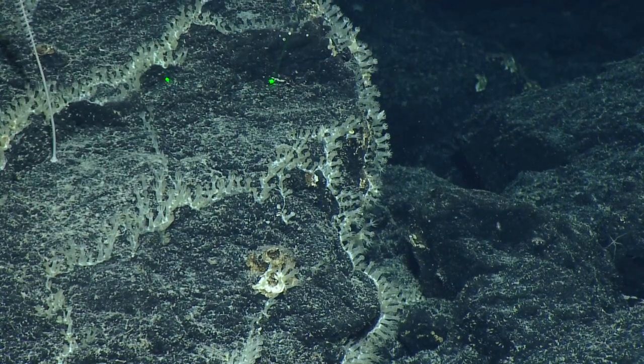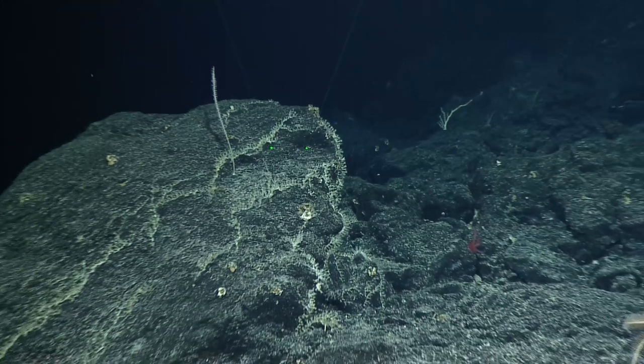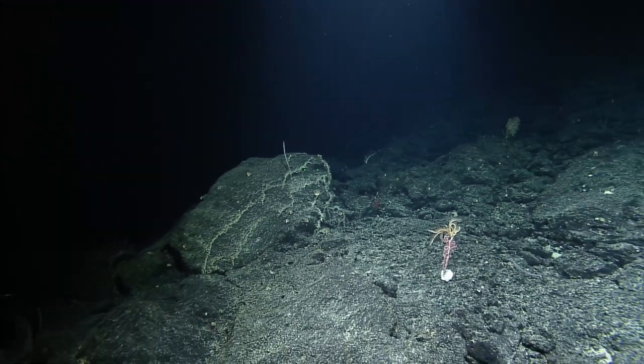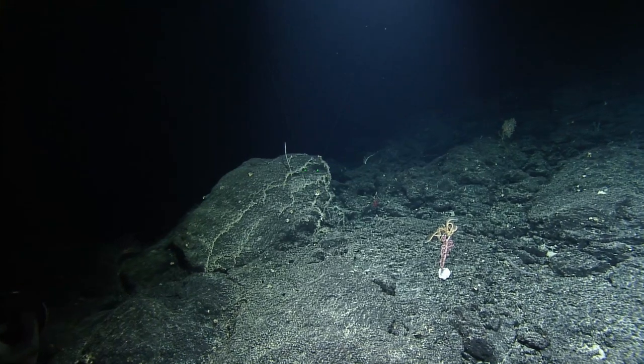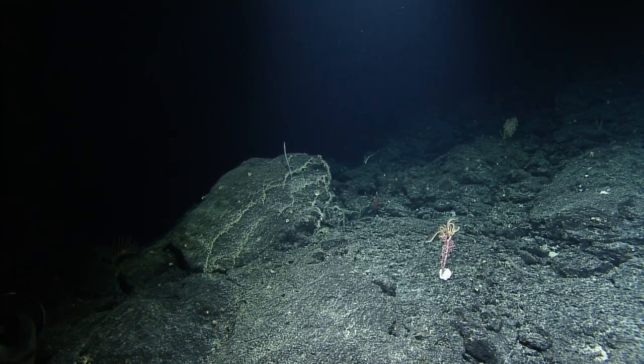Let me know if you want to scooch closer. I think Panos has zoomed in all the way. So we were talking about stoloniferans earlier, Ashley. Stoloniferans are named for their stolons, which are kind of stalked features that connect the polyps. It looks like someone decorated that rock.